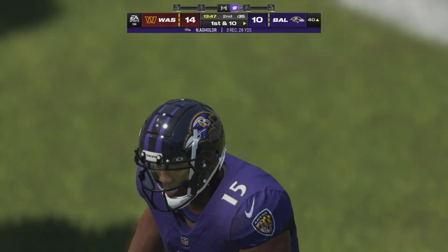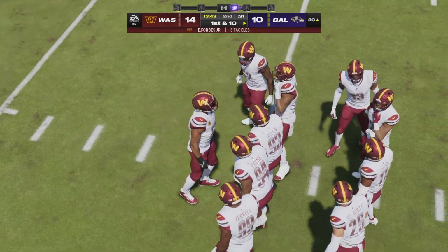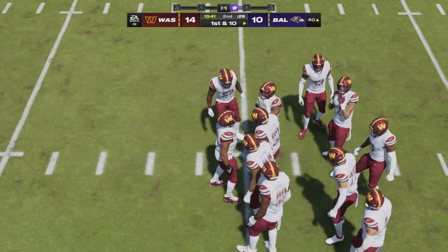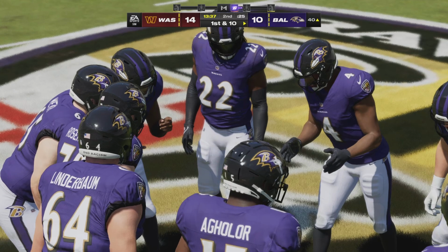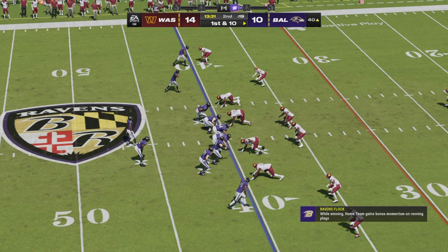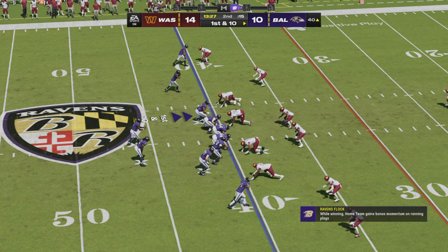Third catch of this first half for him, and this one is a first down. Good strong throw and catch right there. And so far in this game, the alleys have been open for them to get completions, and they're taking advantage of it. From Commander's territory now, it's first and 10, right at the 40.